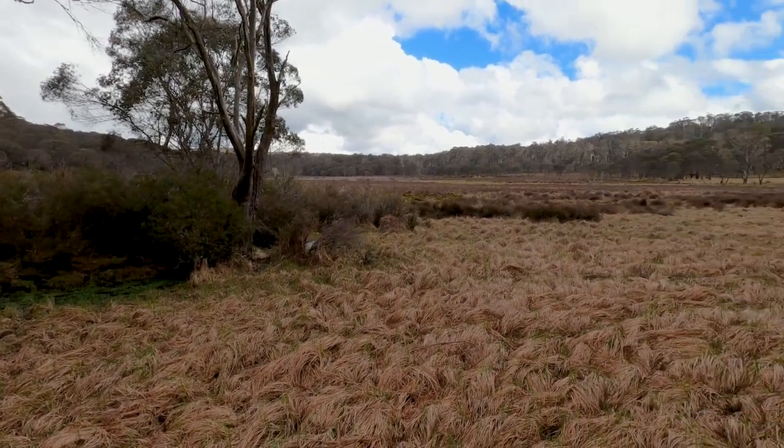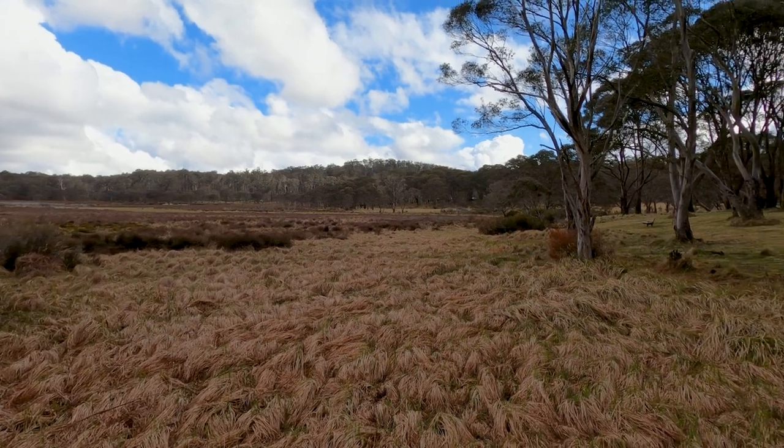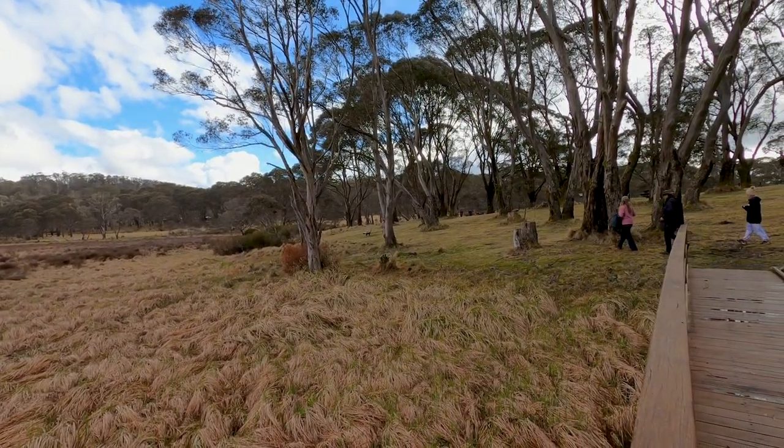That's actually a really good view of the whole swamp. So I haven't been able to capture it properly because of the trees. No, that's neat.